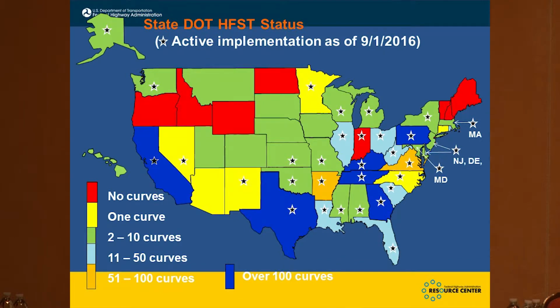Here's a slide showing you the use of high friction surface treatments. You can see in the southeast it is aggressively used in many locations. You can see where your state is. Again, it's definitely been used a lot in the U.S. over the past 7-8 years.